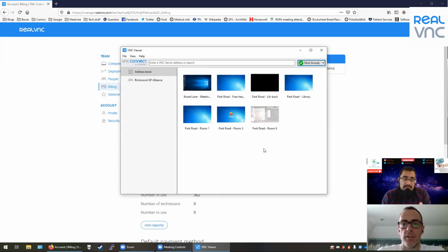That's exactly right, and you can use both those tools that you mentioned, Authy and Google Authenticator, with Real VNC. So that does work. I'm just going to maximize this screen.